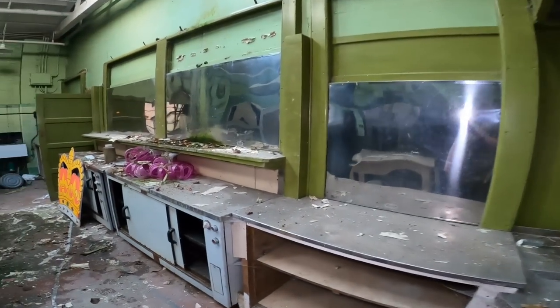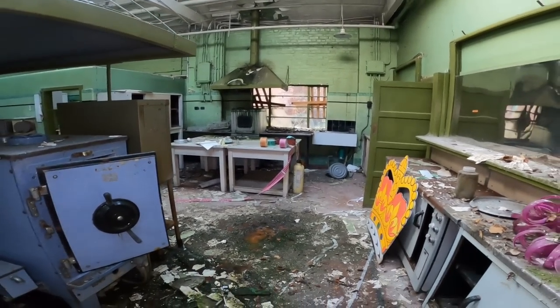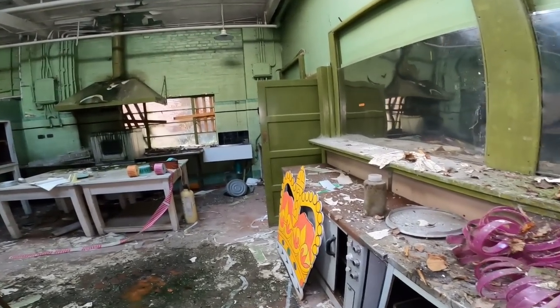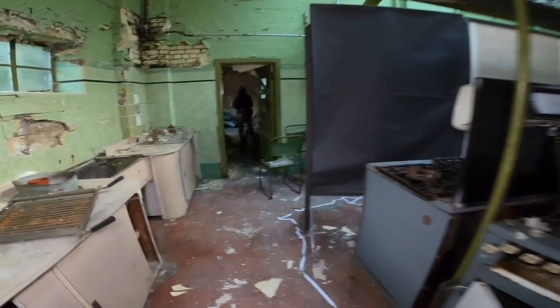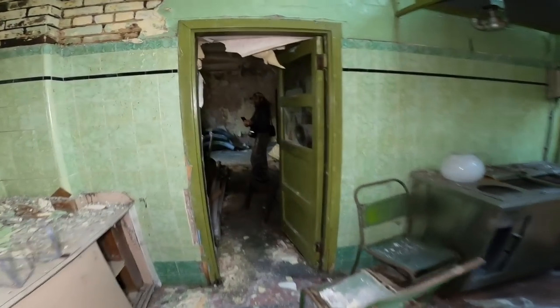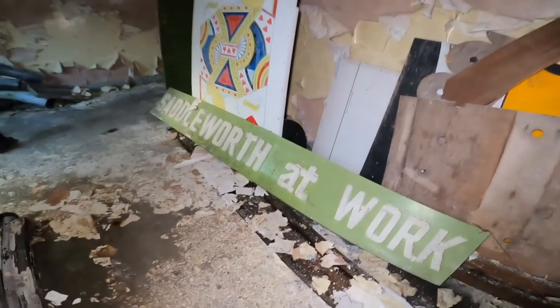This place is awesome. I've been in there. Yeah. Big joker car. Oh, I didn't see that now. It's big. It's all worth work.